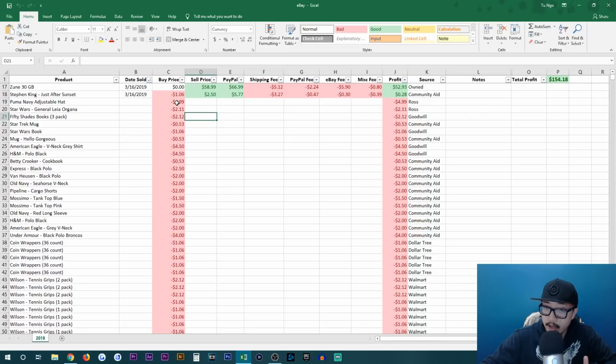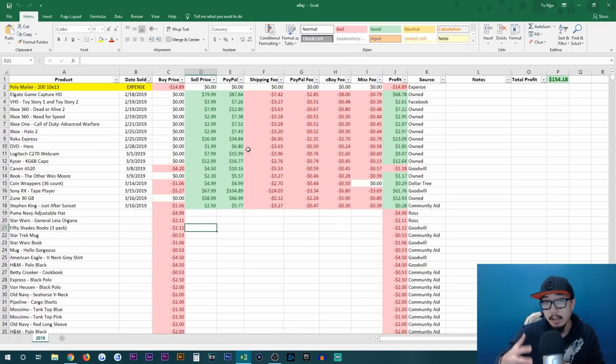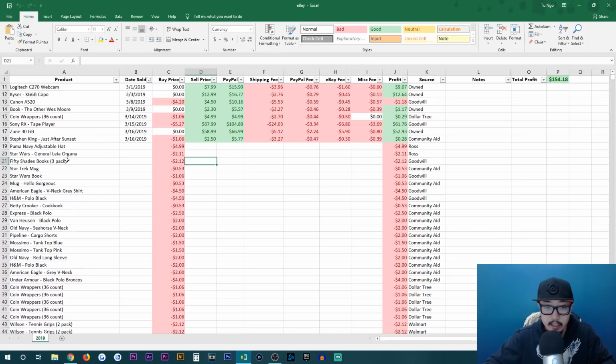Some of these things that I purchased in the beginning haven't sold yet. I might not have them currently listed on eBay just because I only have 50 listings right now. I'm trying to choose the best listings that will give me a decent profit. Once I have 50 listings that will generate a decent amount of profit, that's when I'll start adding these smaller items that might generate like 50 cents, $1.